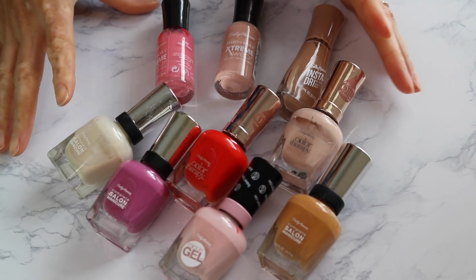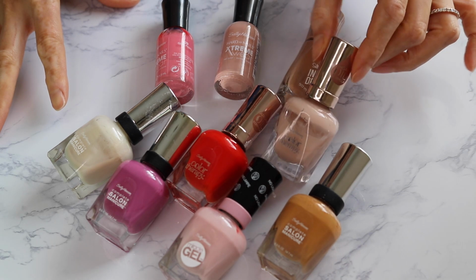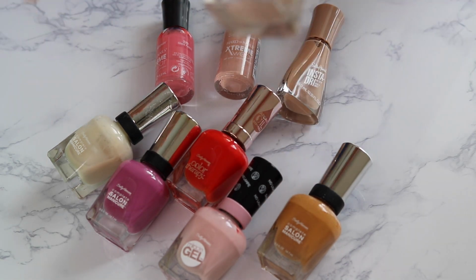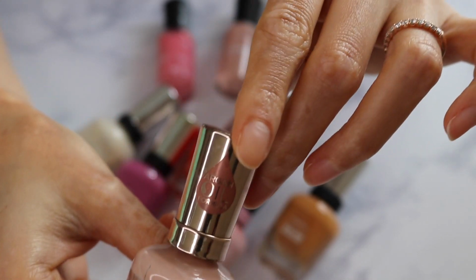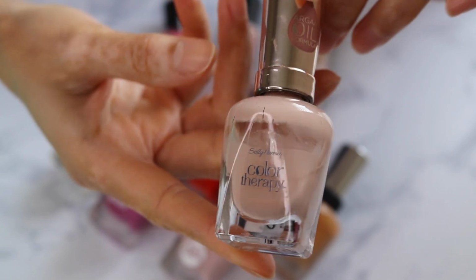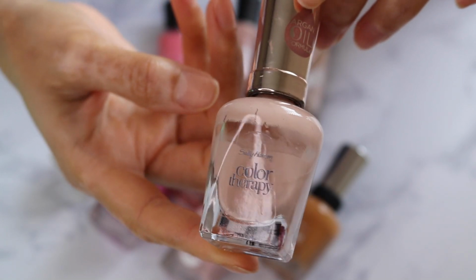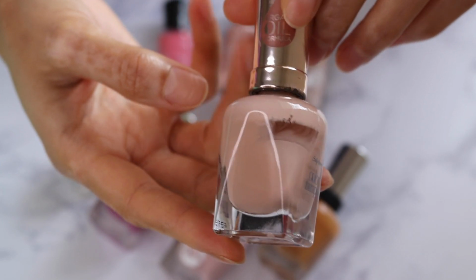For the remaining ones, I'm gonna be keeping all of them. This is probably one of my very favorite nudes ever. This one is in the shade Re-Nude. And I remember, I think it was Jamie Page talking about this nail polish, and I thought it was so pretty, and I had to run out and get it, and I really love it. It's literally like the perfect nude, especially for my skin tone and my nails.